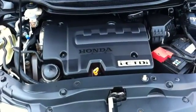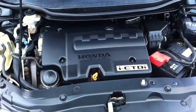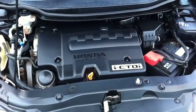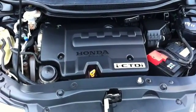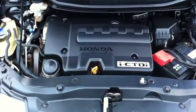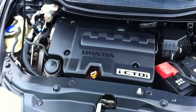Worth pointing out that Honda fortunately run a cam chain, so there's no scheduled change, there's no cam belt change due on these. And probably more importantly still, they don't use DPF filters on these engines, so that eliminates some of the awful problems some of its competitors are having running those systems.